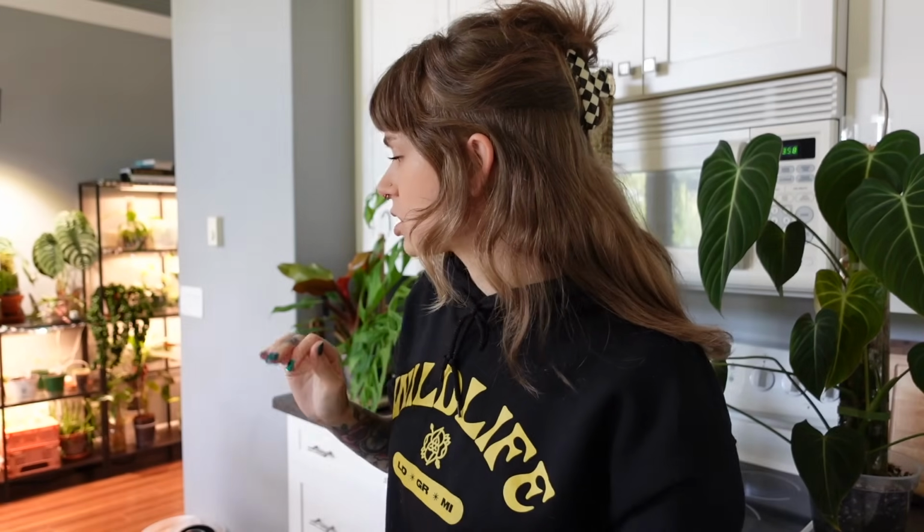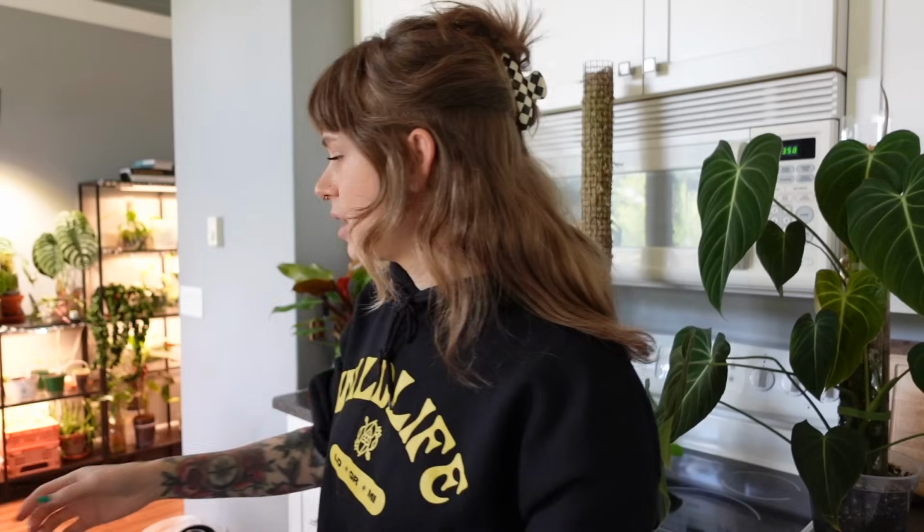But I just like to get a closer look at them, you know, like once a week or so, and I feel like I haven't really taken them out of their spots in a little while. So I'm just going to check them out, make sure everything's all good, see if any vines need to be pinned to the poles or anything.